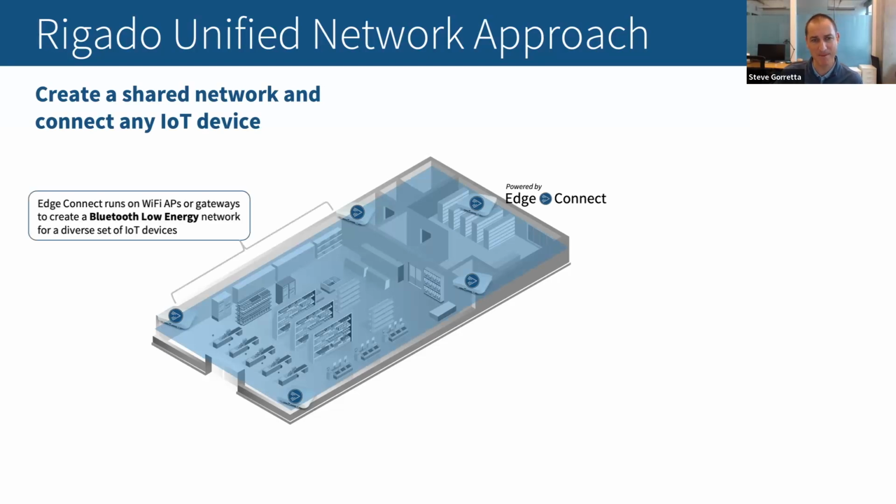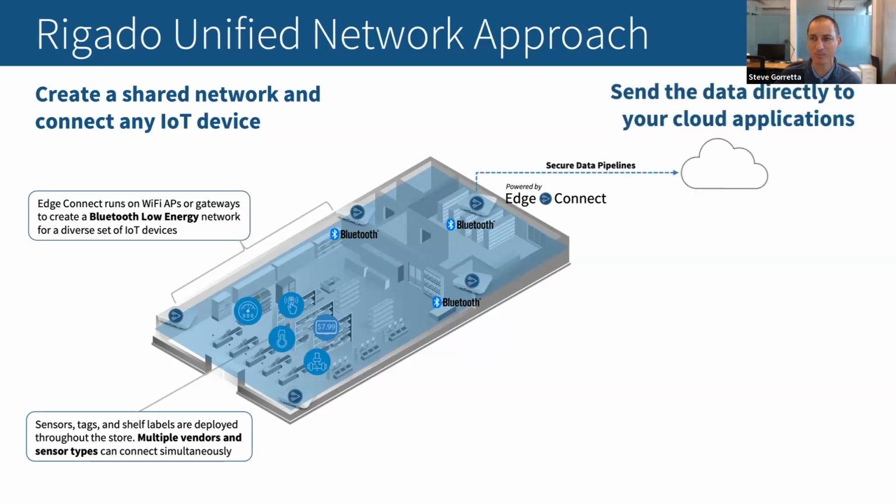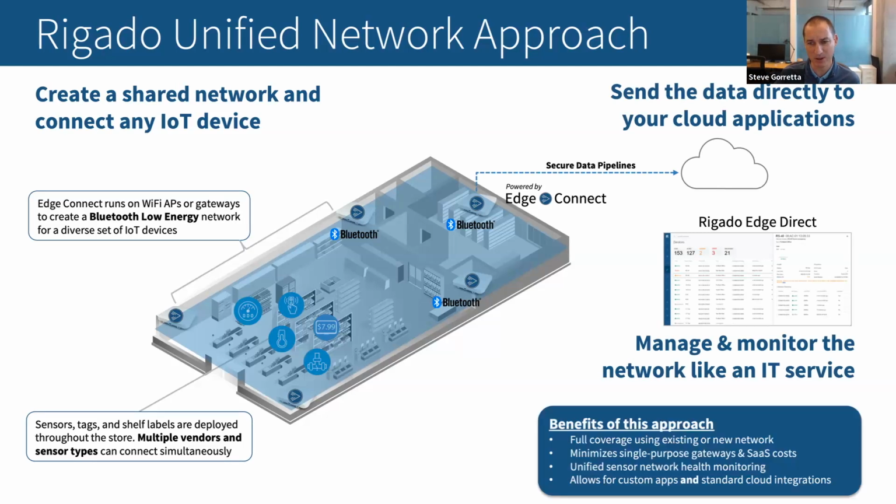So once we create that network of Bluetooth low energy, typically, then you can start to connect different sensors, tags from different vendors. And that's what I'm going to demonstrate in a little bit, is how we can harmonize the network in a standards-based way. And I know that is what Kayla likes to hear, because the Bluetooth SIG is driving a lot of those standards. And so we work in conjunction with them to make that happen. And then for us, we specialize in bringing that data into the cloud, directly into your cloud applications, and we help manage and monitor the network like an IT service. That's one of the things that we feel is really important to this approach, is that we make something like IoT look more like an enterprise IT service that has repeatable methodology around supporting it, securing it, getting it to scale. And so there's a lot of benefits we feel with this approach that we're going to talk about as we dive into the electronic shelf label market.